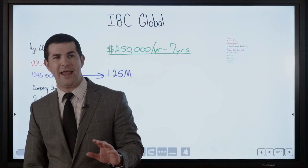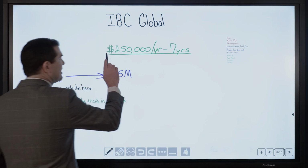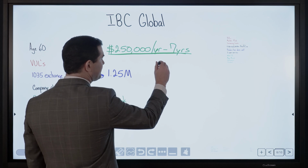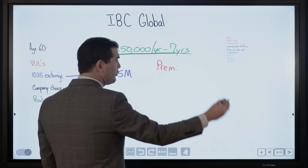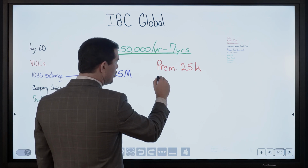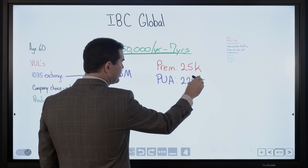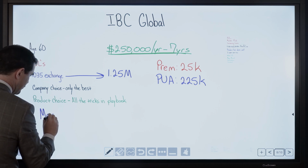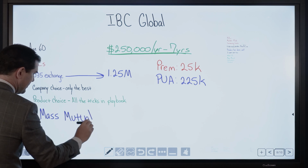Now we designed it where he can pay beyond that, but 7 years, that's what he wanted to do. So he's got the $250K per year. If we go to policy design, normally where would you set that premium? Because money can go toward the premium or the PUA component. Typically that would be $25K, you have a term rider attached, but then the rest would go toward PUAs, $225K. He selected Mass Mutual as his company after seeing all the options. We showed a number of options. That's the company he wanted.